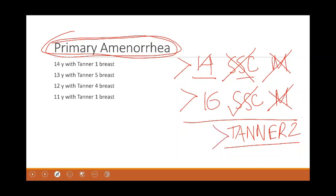So let's see, 11 year with Tanner 1 breast. So no secondary sexual characteristics, no menarche, but she is less than 14 years. Here secondary sex character has come and she is 12 years. So 16 is the cutoff, so lot of time to go till called primary amenorrhea. Tanner 5 breast, that is a developed breast. She is still less than 16 years. So these are not yet primary amenorrhea.